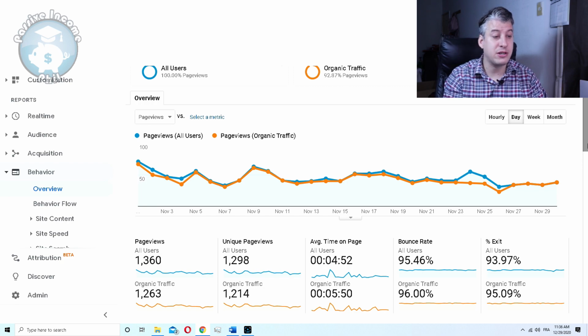But it's still getting a pretty good average time on page, about around the 5-minute mark. But the bounce rate is pretty high. So maybe it's on my to-do list. I'm not going to let this one die, but it's not my major concern right now.